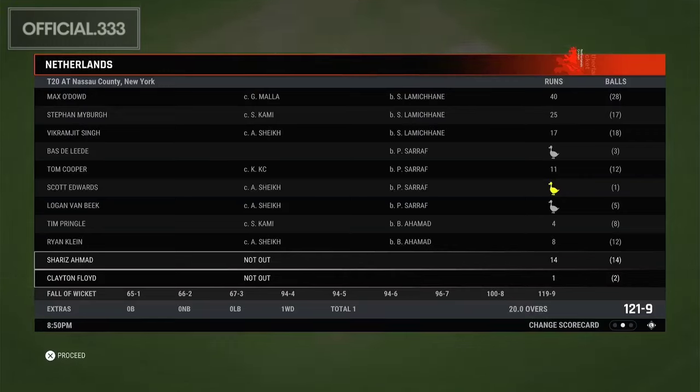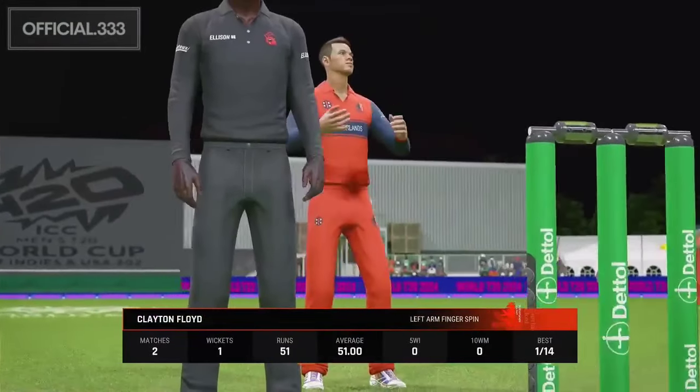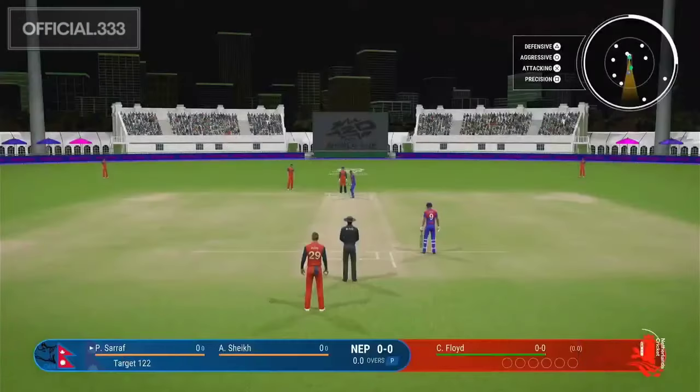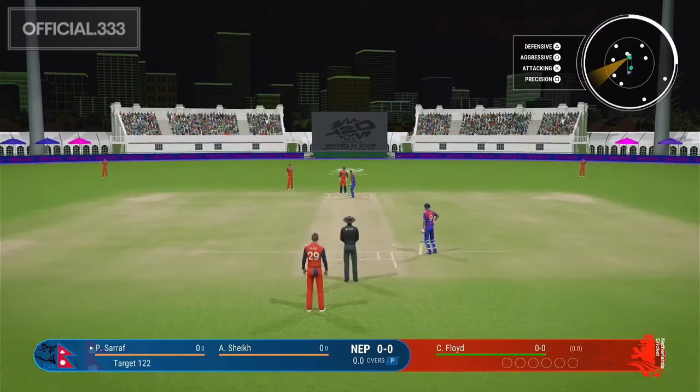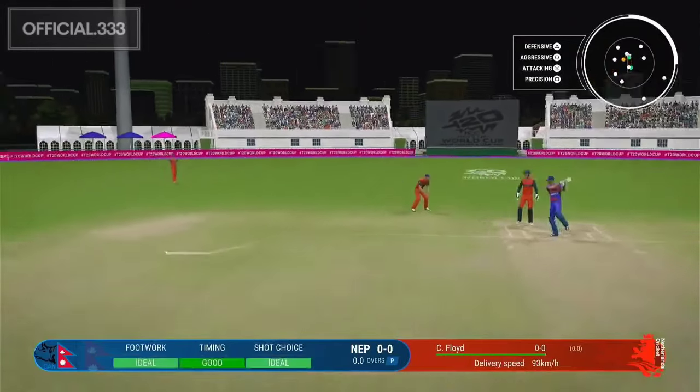I think the openers are going to be pretty confident coming out to bat. It's a small total to chase down, and this should be comfortable. The bowlers are going to need a bit of luck. Here we go. First ball. Over the infield with a cracking shot.